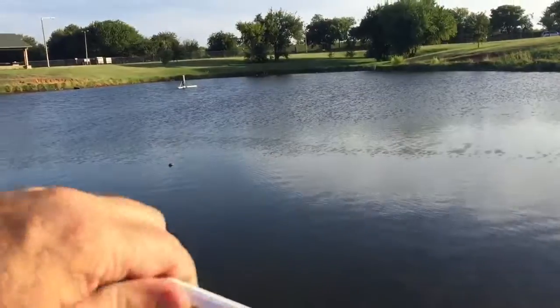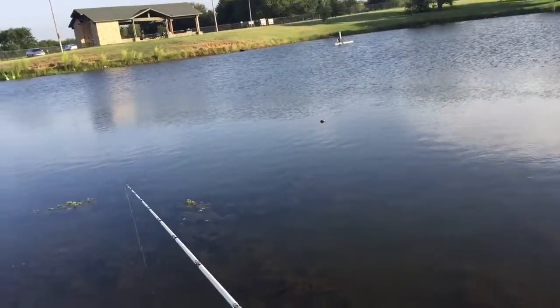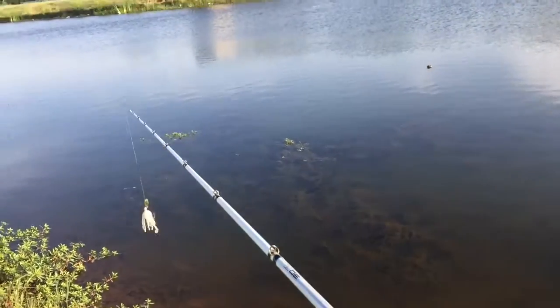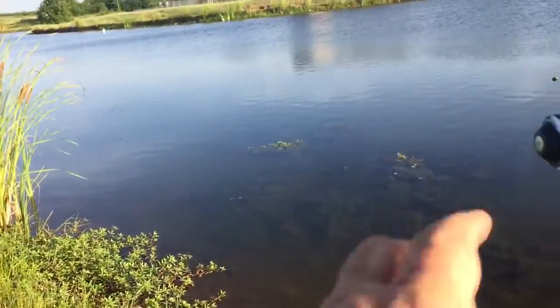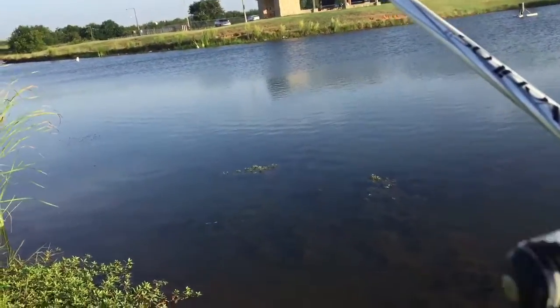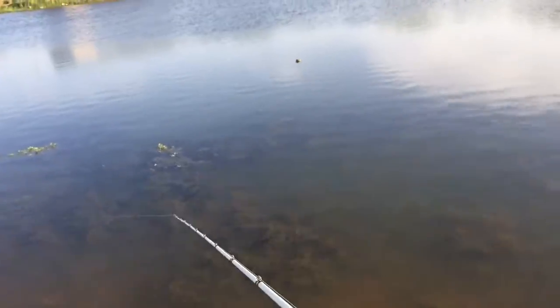But when you're casting out and you bring it in, you come up behind them, and if there's one sitting there, you scare him. He doesn't know what it is, and he takes off. So that's when you got to get parallel with the bank, so you can just run it down the side of the grass.